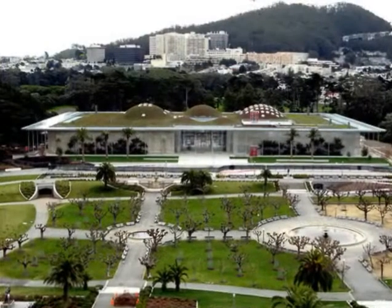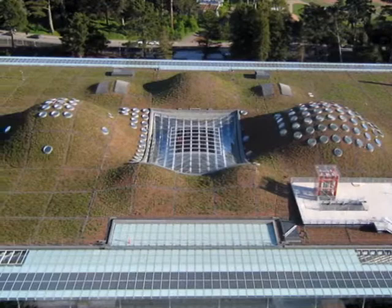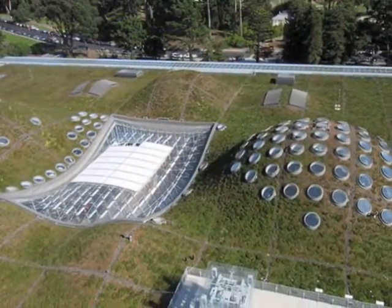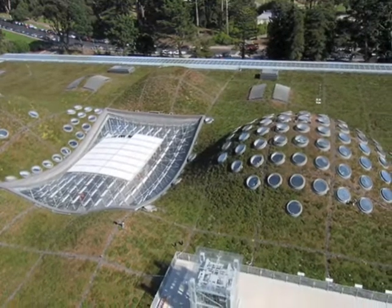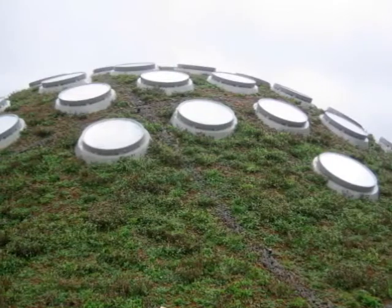The new California Academy of Sciences in the Golden Gate Park of San Francisco, California, was a $429 million project that broke ground in 2005. The project replaced a series of the Academy's buildings that were damaged in a 1989 earthquake. The new Academy was completed 3 years later in September of 2008.